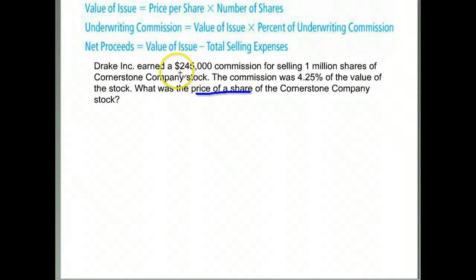Okay, so let's look at what we were given. It says that Drake Incorporated, they earned $245,000 in commission. So this is the person who sold the stock for them. The commission was $245,000 for selling 1 million shares. So the first thing we're going to have to find out is, well, what was the value of the stock? What was the value of that 1 million shares? Because here's the commission. It says the commission was 4.25% of the value of the stock. Let's move the decimal 2 places to the left so we can use this number. Okay, so at first we're going to have to find the value of the stock.